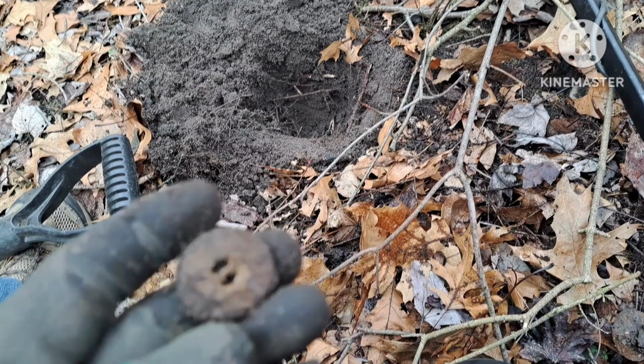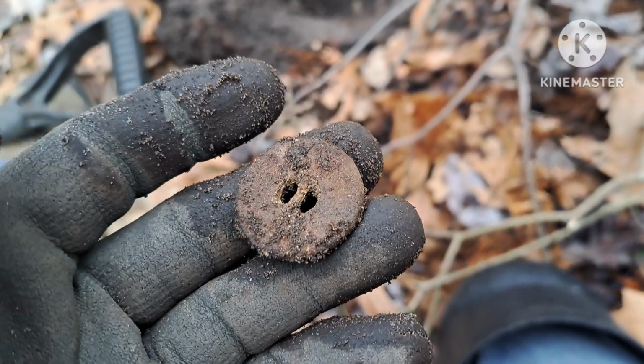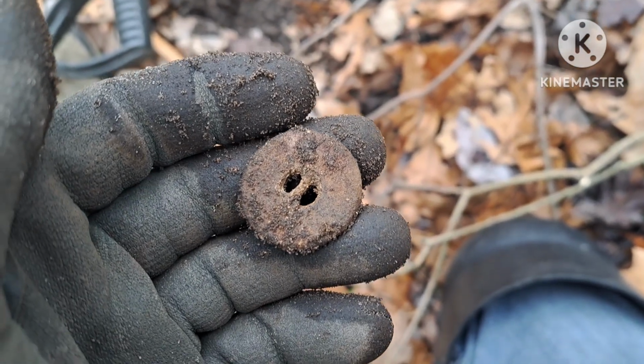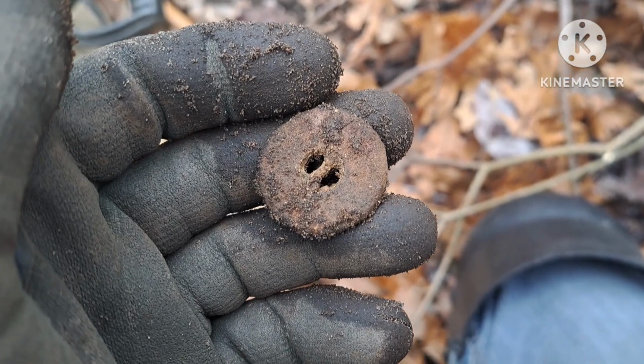Well, my next target is another hem weight. Found quite a few of these out here. All right, I think I'm going to be heading in for the day. I got other things to do, so see if I find anything on the way.